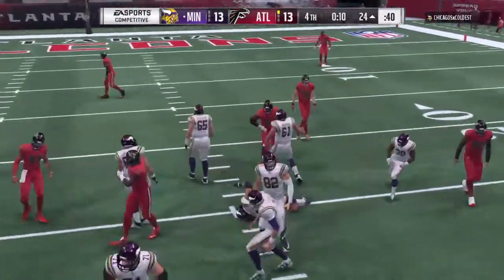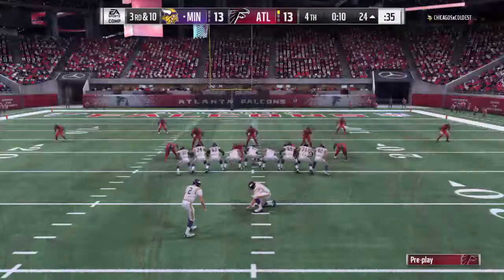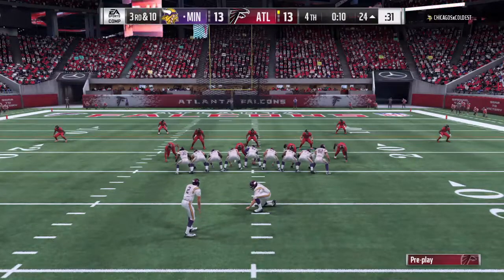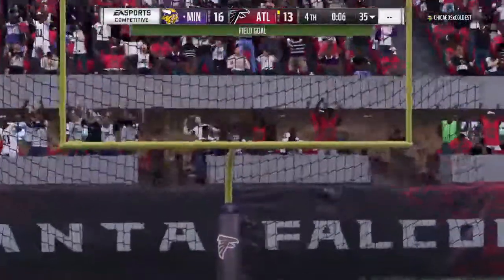And did he just clock that? Looked like he tried to stop the clock, but the clock wasn't even moving. So now it all rests on the foot of Kai Forbath. 2 for 2 tonight. This will be for the win. And his kick here is good.